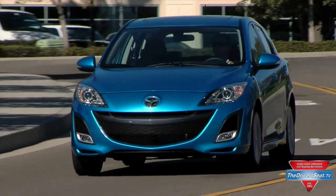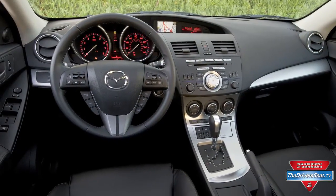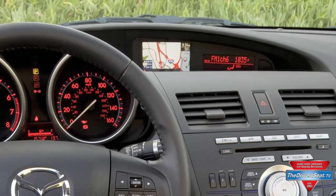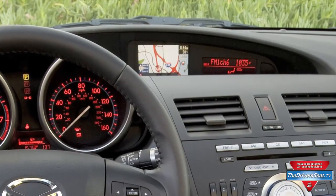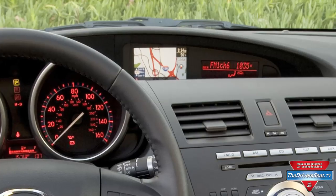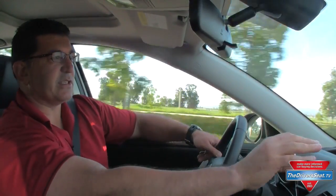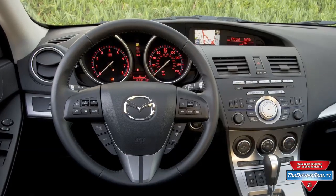Mazda's done a really nice job with the controls. Everything is very well integrated. I love the little 4-inch navigation screen. It's set way back in the dash. That's very important because that means it basically teaches your eyes to keep your focus on the road at the same time you can see this small screen in the foreground.